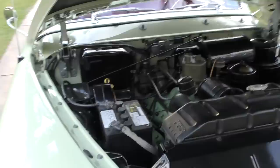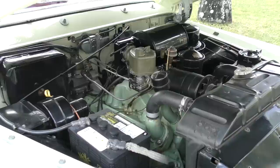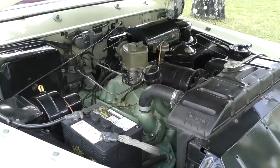But Lincoln took this Ford truck motor and sort of fine-tuned it. They balanced it beyond what the truck motor had. It's got hydraulic lifters for smoothness and quietness. And the nature of a flathead was kind of quiet anyway, and they made it even quieter. So this is a tremendously smooth-running, quiet engine, and works extremely well in a luxury car.